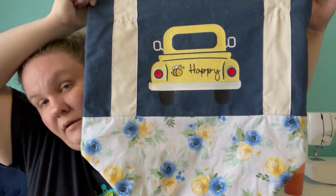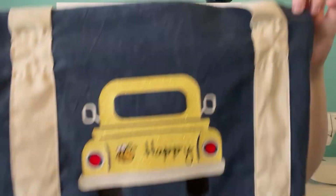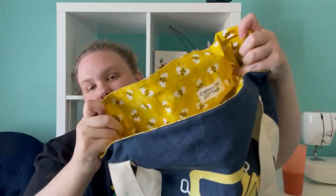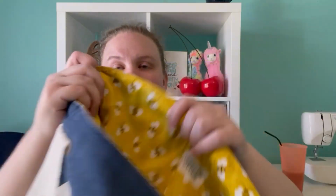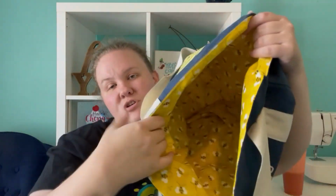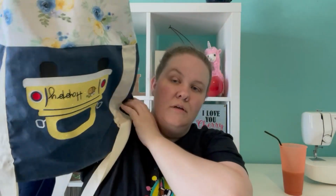So then I have Be Happy Farm Truck. And the inside of that one is bees with my tag. See, it's so big I can't even show y'all the inside. They're like, yeah, see, huge. Up to my shoulders. Huge.